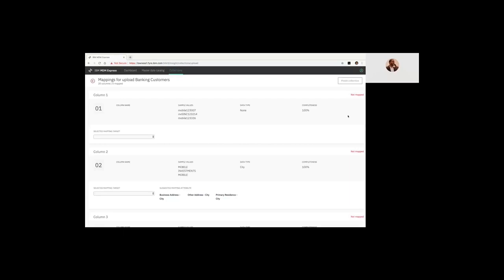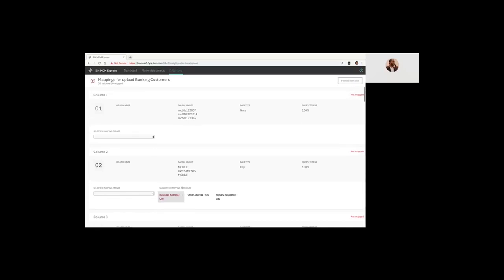So being able to map these fields is typically a very time-consuming process, but again, through MDM Express, we've tried to make this as intuitive as possible. One of the major ways we've done that is by allowing customers to be presented with suggested mapping attributes. So as you can see here, each of the columns, the 20 columns from my file, are automatically recognized.